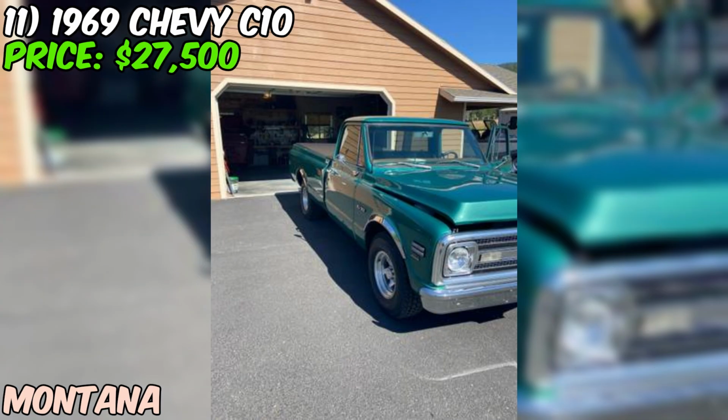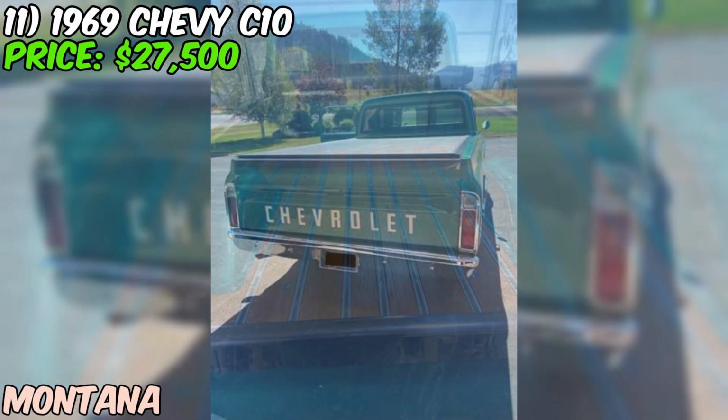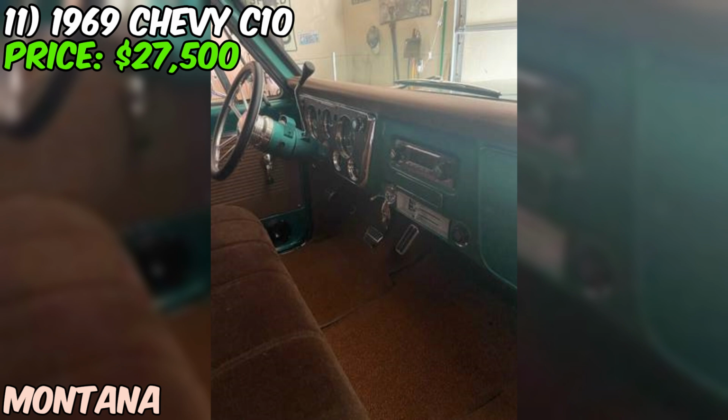11. Let me tell you about this absolutely stunning 1969 Chevy C10 that's up for grabs at $27,500. And folks, this isn't your average classic truck. We're talking about a serious build here. Let's get excited about what's under the hood. This beauty is running a freshly refurbished 383 stroker engine paired with a rebuilt 700R4 transmission from a Corvette.